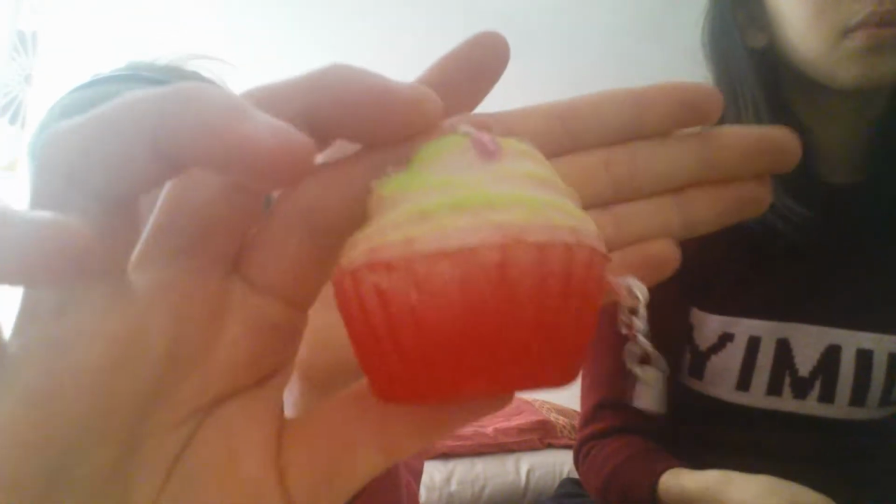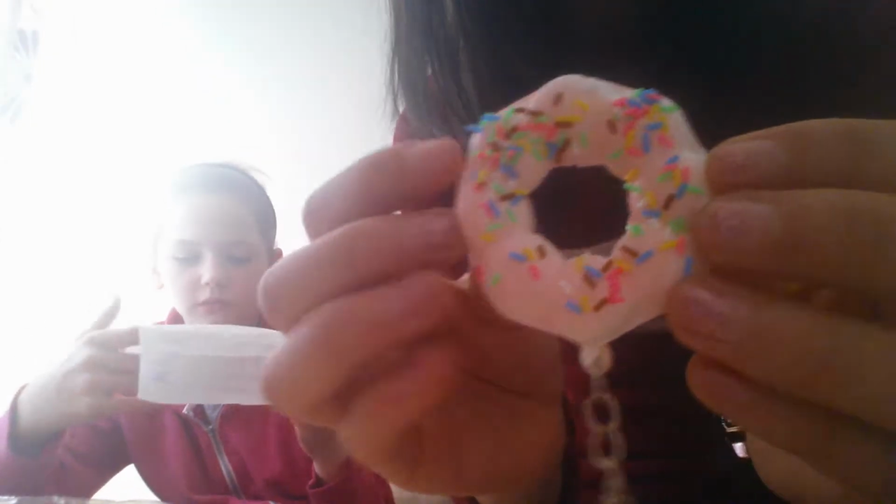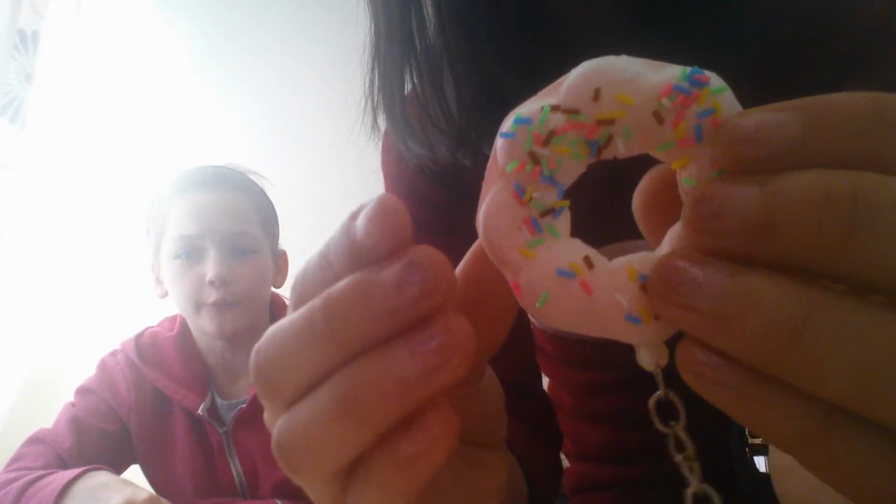Wait, don't look at us, look at the cupcake. Oh my god, it's not squishy. Look, that noise. Wait, there's one in capitals at the bottom. It says fragile donut, do not touch. What? That was £30. That was actually £31. I'm going to show you the prices just in case I didn't.